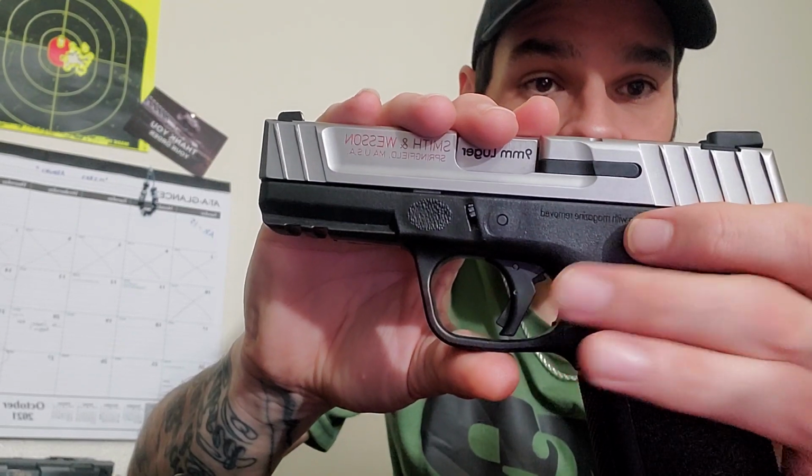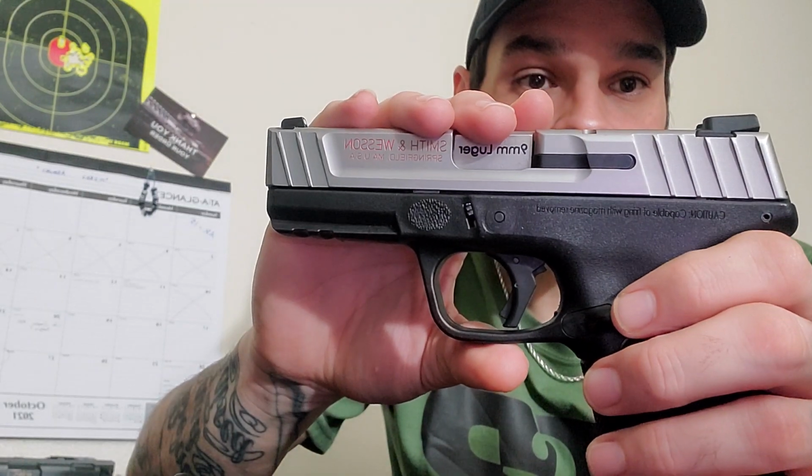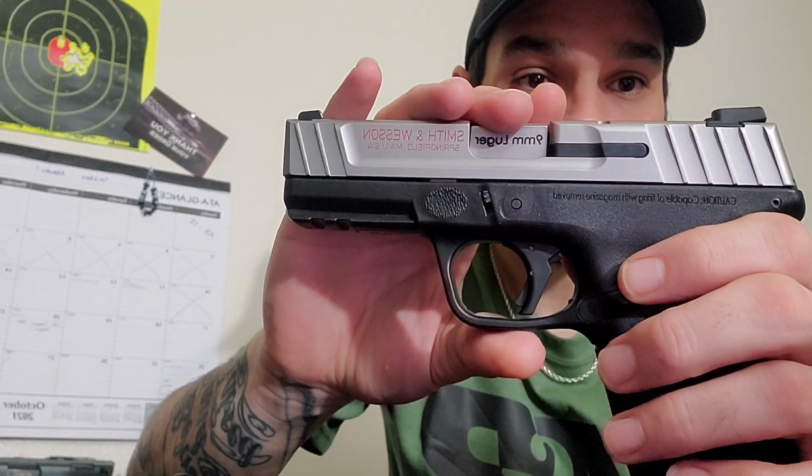Originally I did gold on it, but because of the silver slide, it's not really too noticeable. It didn't look all that, so I changed it to red. The red is a lot more noticeable. I also did the Apex tactical trigger. It's called the enhanced trigger kit.